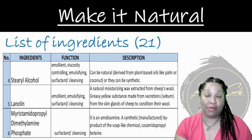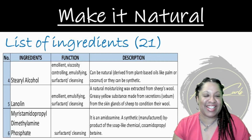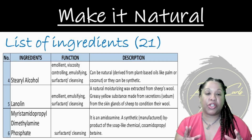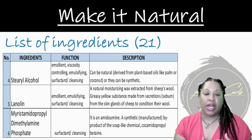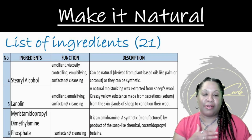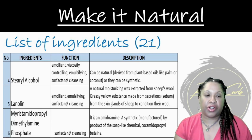Number 6. Now, this is tricky. I'm going to try to pronounce this. Myristamidopropyl dimethylamine phosphate. I cannot pronounce it. Let's call this MDP phosphate, which is a surfactant and cleanser. It is an amidoamine. It is synthetic. It's a manufactured byproduct of a soap-like chemical such as cocamidopropyl betaine. Let's say cocoa betaine. I think some people kind of shortcut that. But it is a surfactant. It is synthetic. So just keep that in mind. We're going to look for an alternative for that.